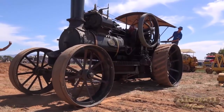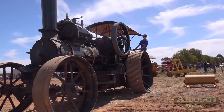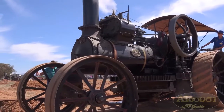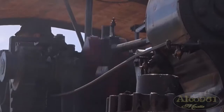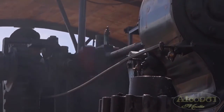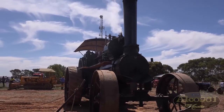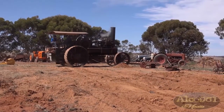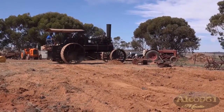The steam engine usually works at 120 psi. These steam engines only work at 60. Reason being, we don't want to damage them. Now I'd like you to notice this operation. He is going to bring the ploughing engine forward.